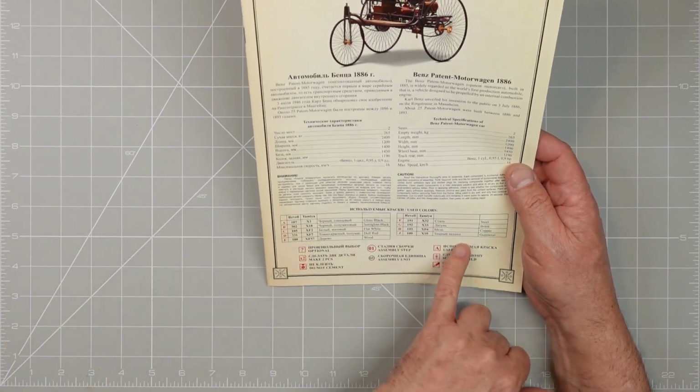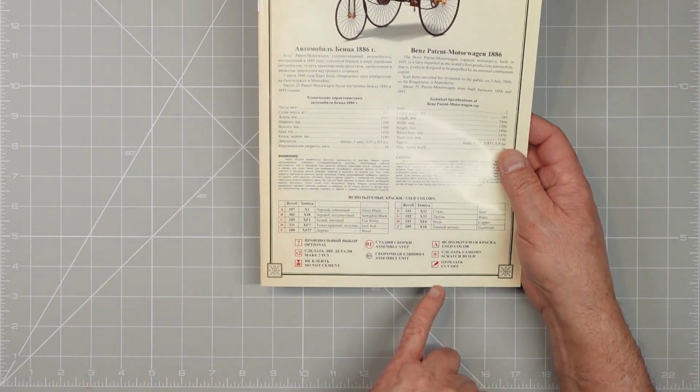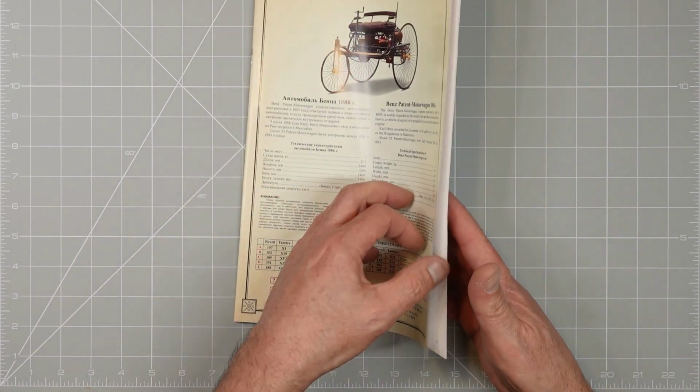So we've got Tamiya colour callouts, which is a nice touch, and here we've got all our legend for what we're going to be doing with the model.